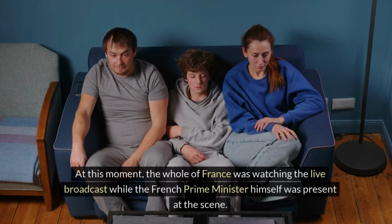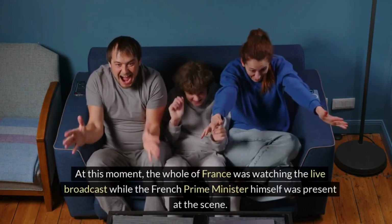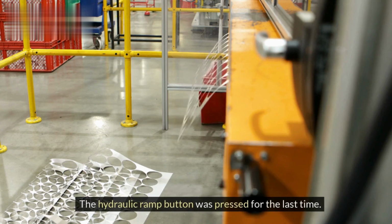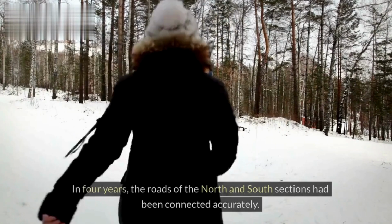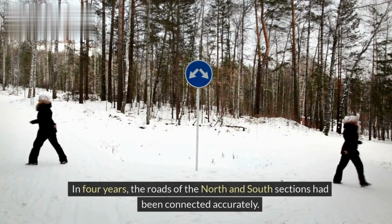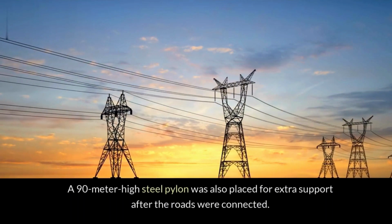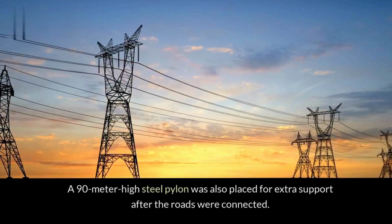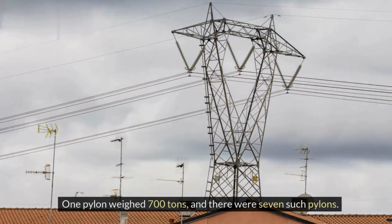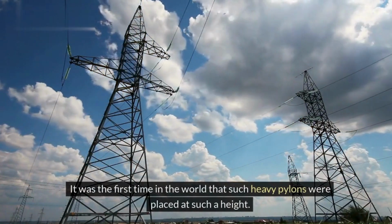At this moment, the whole of France was watching the live broadcast while the French Prime Minister himself was present at the scene. The hydraulic ramp button was pressed for the last time. In 4 years, the roads of the north and south sections had been connected accurately. A 90-meter high steel pylon was also placed for extra support after the roads were connected. One pylon weighed 700 tons, and there were 7 such pylons. It was the first time in the world that such heavy pylons were placed at such a height.